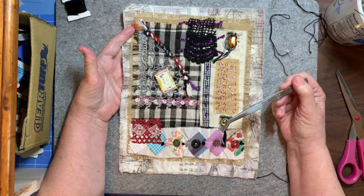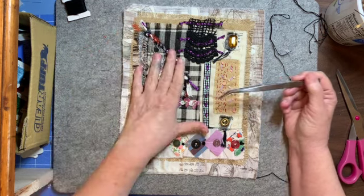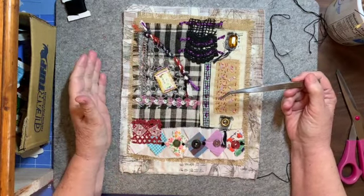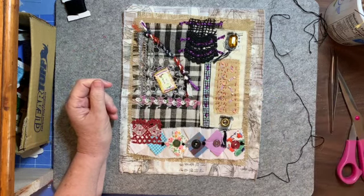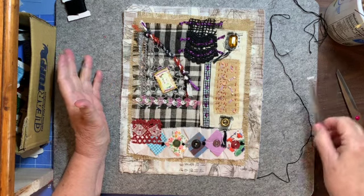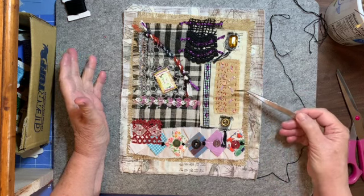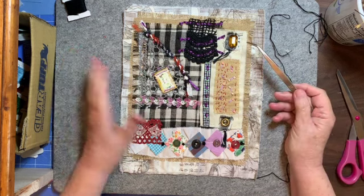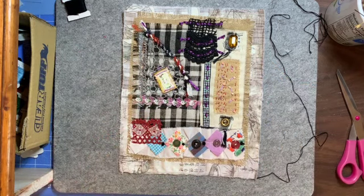I have done some stitching, but I wanted to do quite a bit more on this. I wanted to make it pretty heavily stitched, as well as these objects that are on here. As you can see, it's a mixture of a little bit of everything, and I have done some stitching here, some little flowers up this piece of ribbon, some stitching here, a little bit of stitching through there, but that's about it. That's where I got, and then it got put on the shelf, and I haven't finished it.